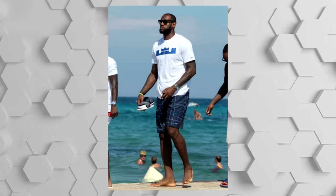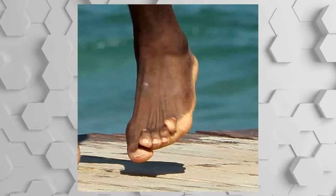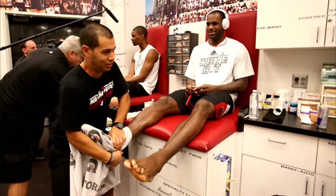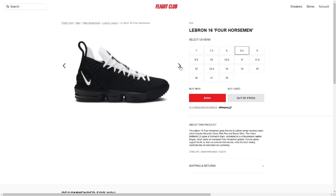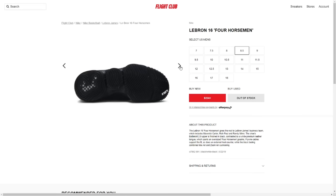Yikes. LeBron James has been a popular player in the league, so there are a few pictures of his deformed feet. Probably the most well-known is him at the beach, where it's clear his toes are all bunched up in the middle of his foot, and his pinky toe is practically on top of the one next to it. This same phenomenon can be seen on the trainer's table when he was being worked on by a Miami Heat staff member. This last picture shows his other foot, which doesn't look as rough as the other, but definitely has a unique shape. It reminds me of the shape of a Nike LeBron 16 Four Horsemen model number CI7862-001. It's weird that a foot can be molded to fit a shoe perfectly.